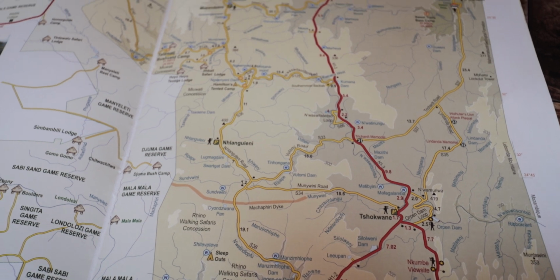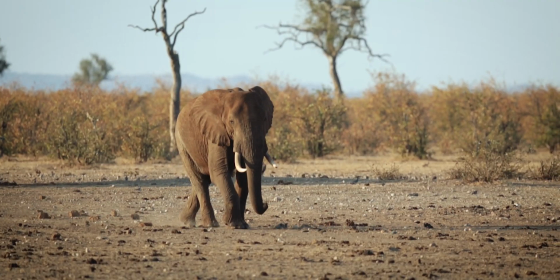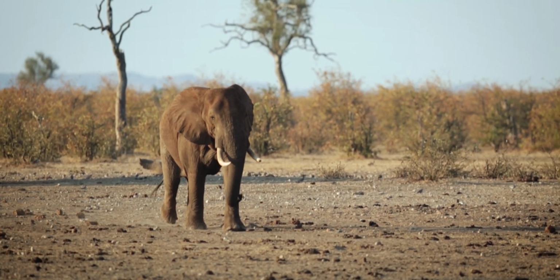So we're going to be driving from the southern edge of Kruger up to a camp in the center called Mopane. And Mopane is famous for its elephants. So for this reason, I like to call this route the Elephant Road.